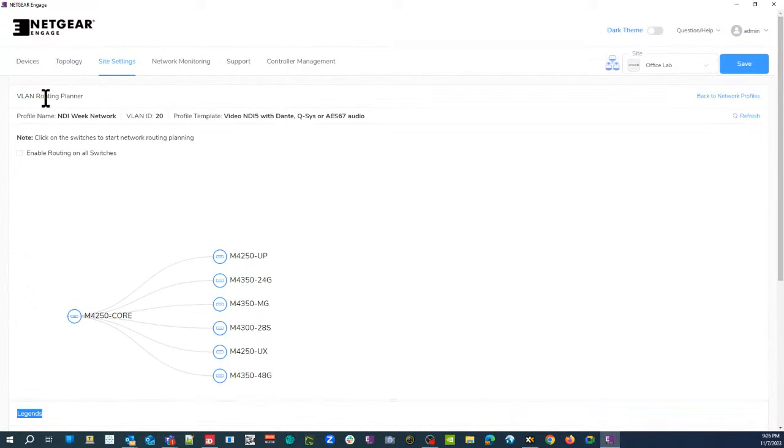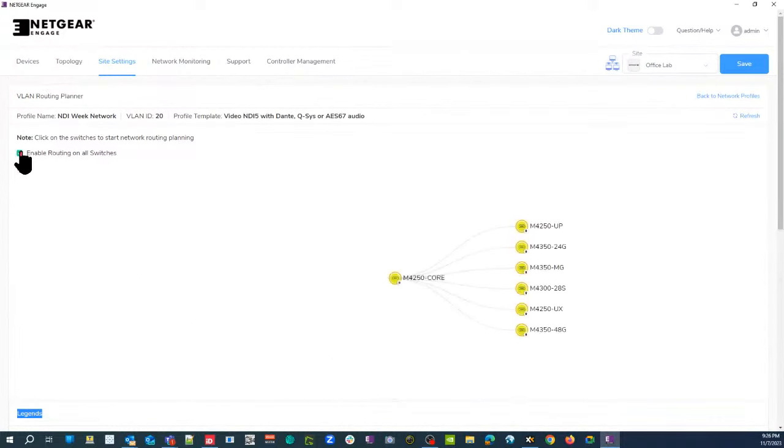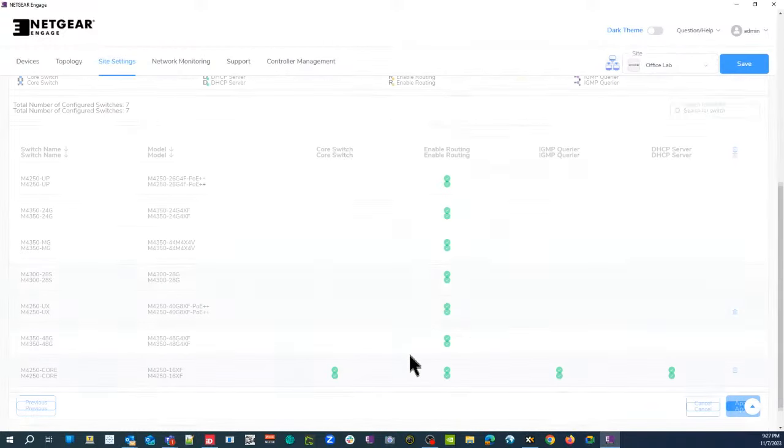This is the routing planner. What we want to do is to do routing on all the switches. And we are going to say, look, this core switch, I want to use it as a core so that I also do the DHCP server and everything else, even the IGMP querier. All right. So let's do that. And now we can take a look. It should be all set.